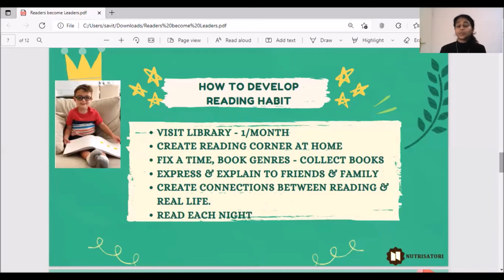And you need to create connections between reading and real life. For example, you're reading a story about friendship, and there was some fighting, a quarrel among friends, and they decided to sort it out by discussing it and coming to a common ground of acceptance. This is information that you get from the book. Later, when you face a similar situation, like a fight among your friends, you need to implement that concept in that situation. You need to make them calm, sit and discuss, and come to common terms. In this way, you need to relate your real life to the story, whatever concepts you have read, and implement those good concepts in your real life too.